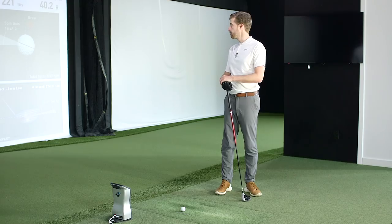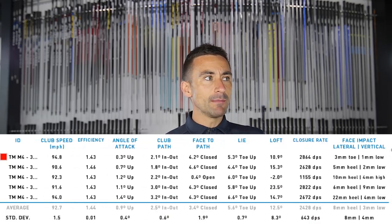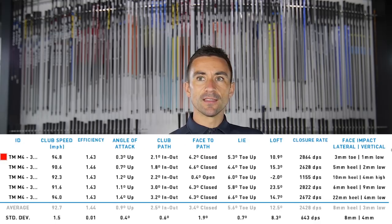Okay, Matty, that was our first five with the 3-wood off the ground. Pretty standard stuff, kind of what we thought. 94 mile an hour. Let's see what the average club head speed was. Average 92.7. Really good. I think that really represents the average golfer out there. Golf Spy reported through the week that the average club head speed we're seeing out there right now is about 93.4 to be exact.